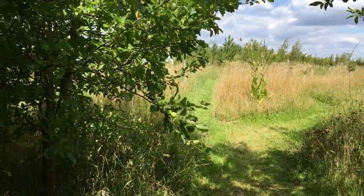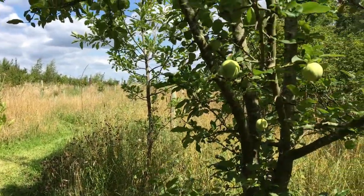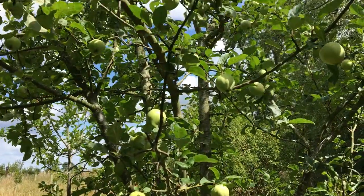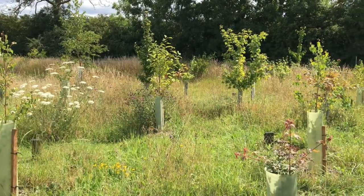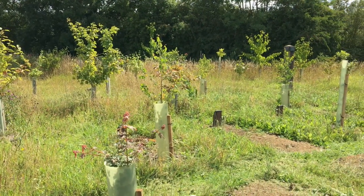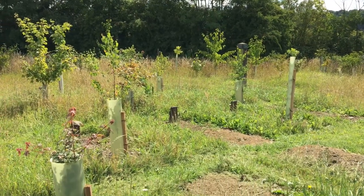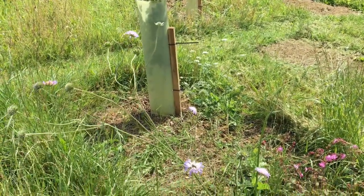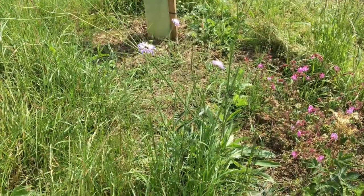And out into the sunshine of the younger woodland. But first a few more apples. And in the heart of the new area of trees in Liliana's wood, some newer graves. Some with some lovely plantings. Field scabious, red campion, and some meadow sweet on here.